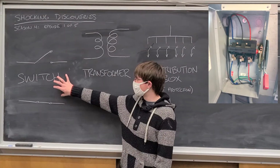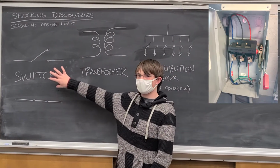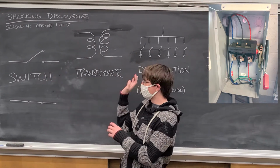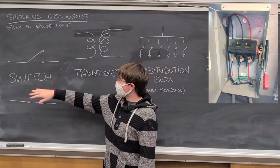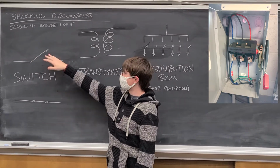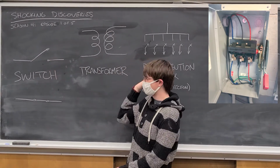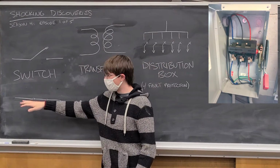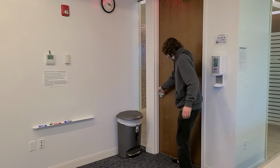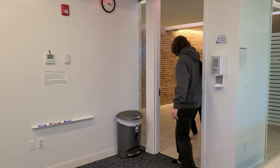The first component that Jack is going to reach on his long journey is the switch. The switch dictates whether or not energy is going to flow through the system. When the switch is open, as shown here, it breaks the circuit, not allowing any electricity to flow through the system. When the switch is closed, it allows energy to flow through the circuit, allowing the rest of the journey to happen.